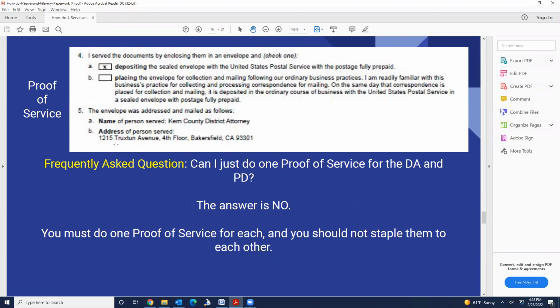Frequently asked question that comes up here. When we're talking about the recipient, people ask all the time, can I just do one proof of service for the DA and probation? No, full stop. You have to do one proof of service for each, and you should not staple them to each other, because these should be their own freestanding documents that tell the story of how the documents went from your server's hand to the Kern County District Attorney in one page, and then on the next separate proof of service, how it went from your server to the probation department.